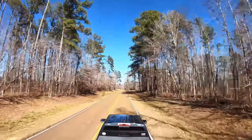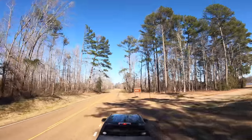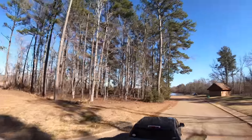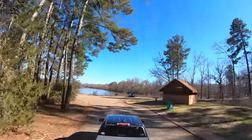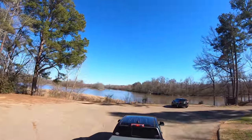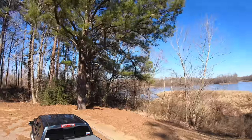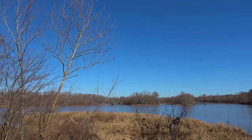Less than a mile away here, we're going to encounter another pullout. And this one is the River Bend Picnic Area. This here would be the Pearl River.